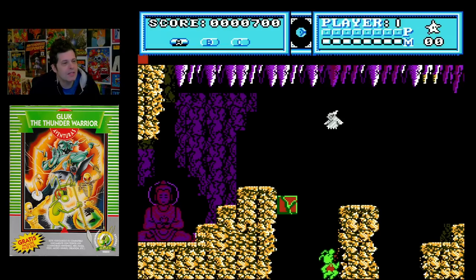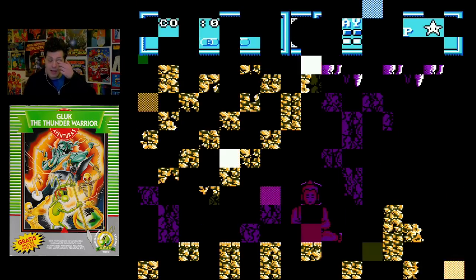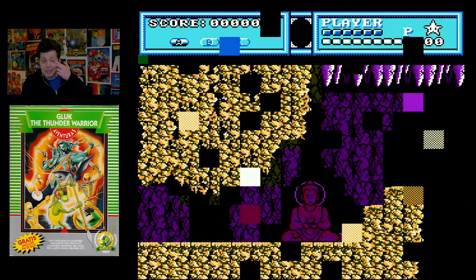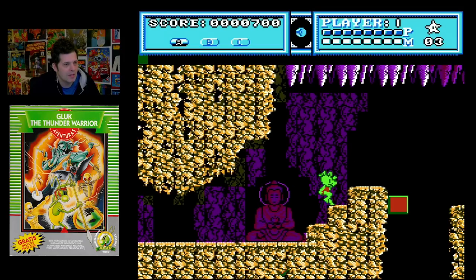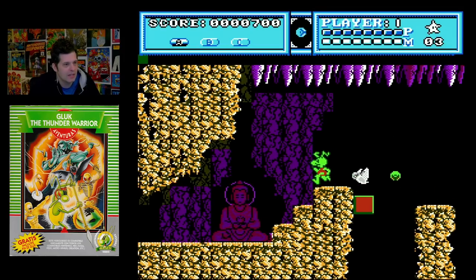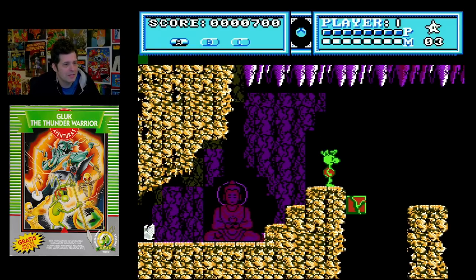So the jumping is really horrible. Alright, let's try this. You like how I can't even... This is one of these things I'm going to have to try to explain to you guys, why or how the controls are bad. It's just, you can hardly jump over anything. Just take my word on this. The controls are awful.